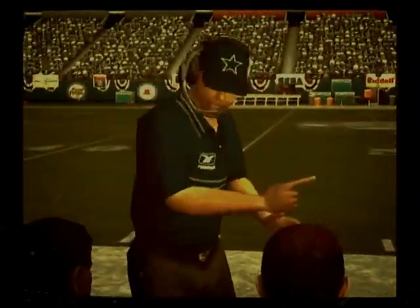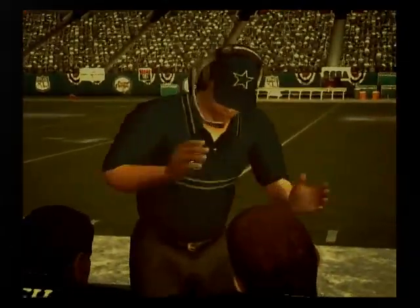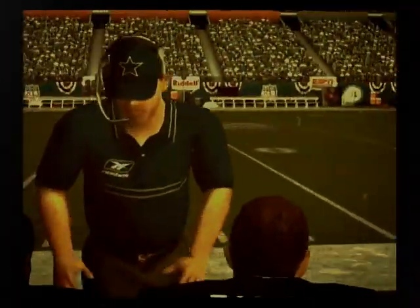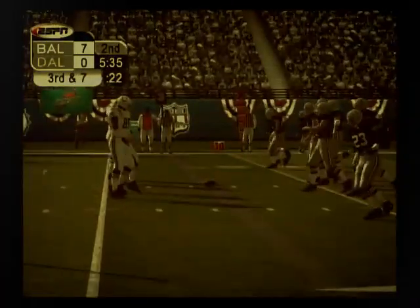Number 32 with the tackle. All week in practice. Now we're going to get it this time. And we're going to go just like it is. We're going to execute. We're going to stay strong. And we're going to get to the spots we need to. Okay, fellas? We almost got him, baby.